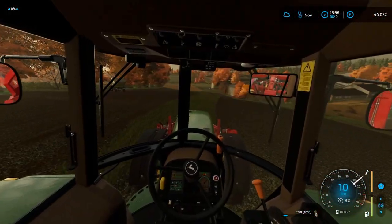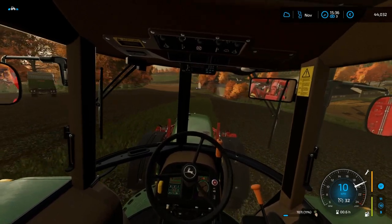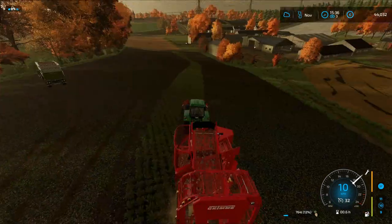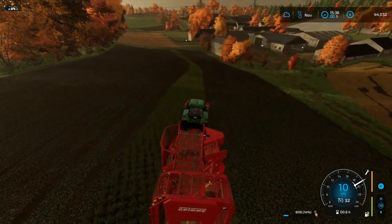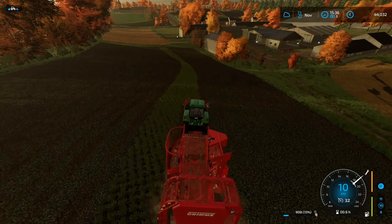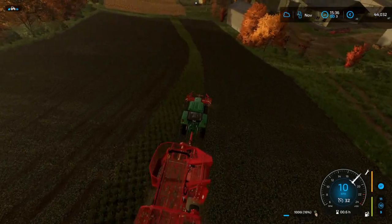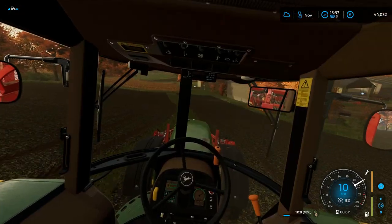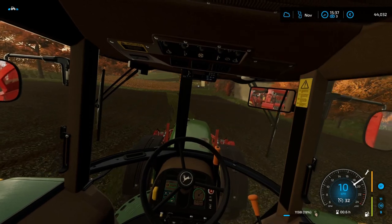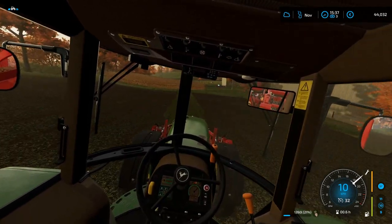Alright, ladies and gentlemen, finally progress. This has taken quite a while, I should say. But we are only missing, I'd say, two more passes. Maybe, just in order to get that final stretch right there. Would also help if I could actually drive straight. In fact, it would help a lot, but we have actually gotten a lot of sugar beet harvested today.